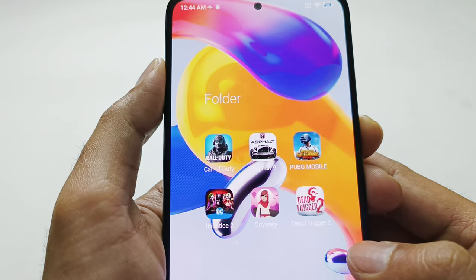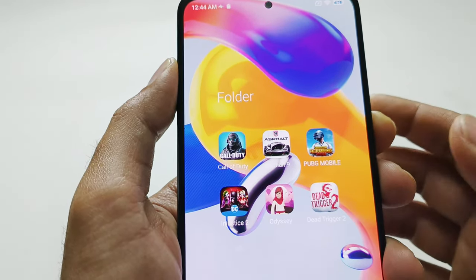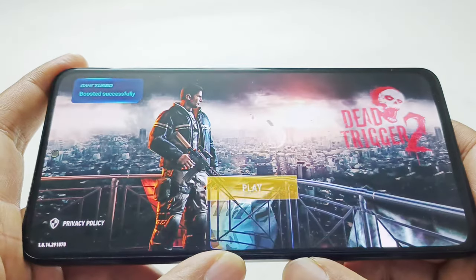Now let's play Dead Trigger 2. This game can support up to 120 FPS as well. So let's play it and let's see how much FPS we are going to get.